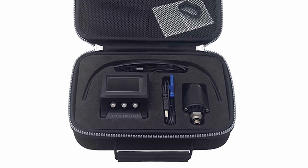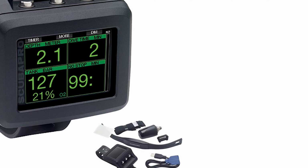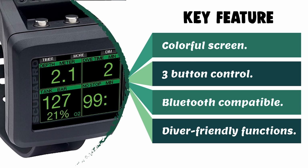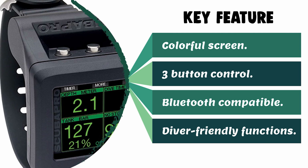The Scubapro has the same incredibly intuitive menu structure and diver-friendly functions, and its reputation for being the hands-down easiest computer to use. The 4 dive screen templates allow you to see as little or as much as you want. With the industry's leading digital compass, you'll always know where you are headed. Up next, we have a great mid-range model that would give you a satisfactory result all around.